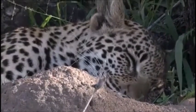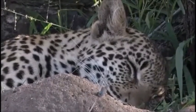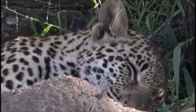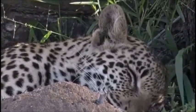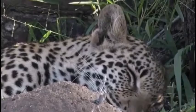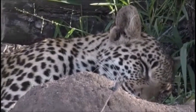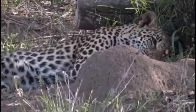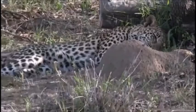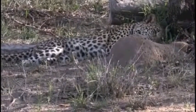Unfortunately, in this particular area of the Sabi Sands, leopard cub mortality is about 70%. So only 3 in 10 cubs that are born will actually survive, and everyone always jumps to the assumption that it's lions and hyenas that'll kill the cubs, but most of those little cubs will be killed by other male leopards. Nomadic or dispersal male leopards kill more leopard cubs than any other animal out here.